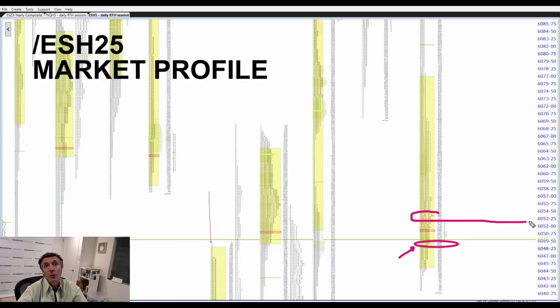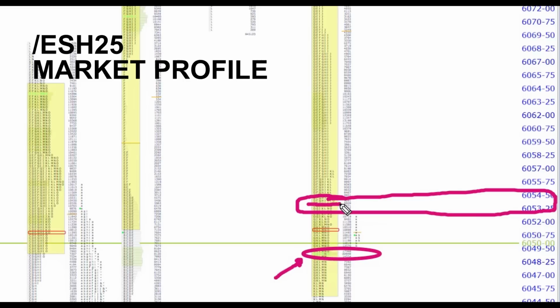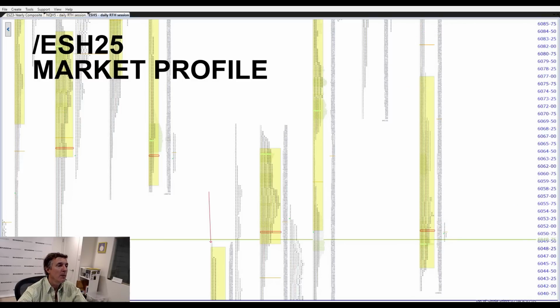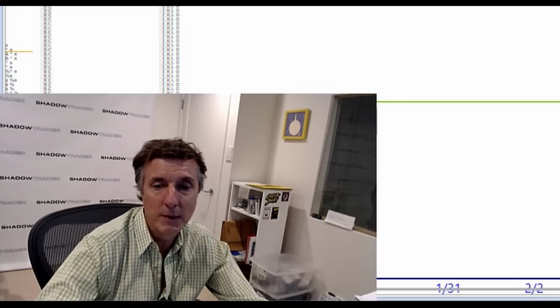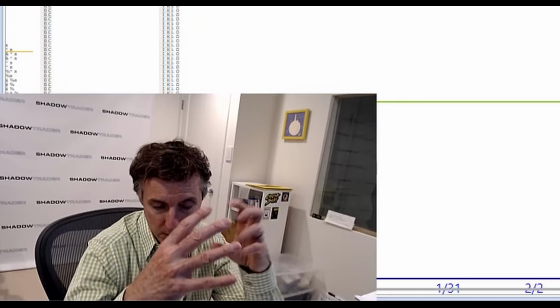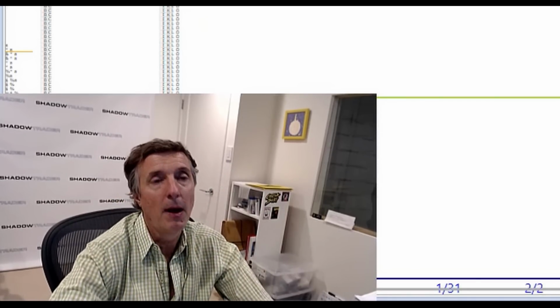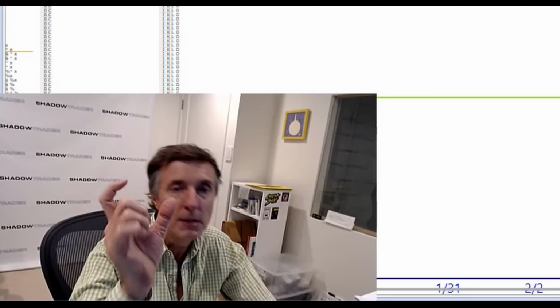You can measure it by volume, you can measure it by TPO, meaning the amount of letters going across, and this is the widest point, and the widest point is relatively low in the range. So we call that POC migration. Again, if that POC was here, here, here, whatever, it would be less bearish. So remember, everything I'm talking to you about is one data point. Don't ever just extrapolate one data point out and be like, oh, well, it's definitely bearish, because the POC migrated lower. It's one piece of a larger puzzle.